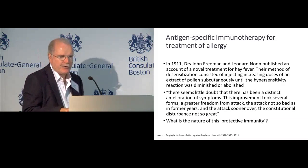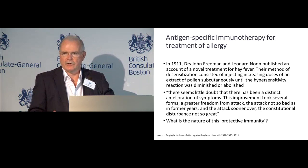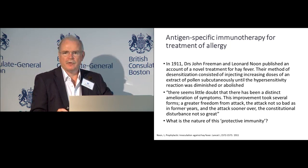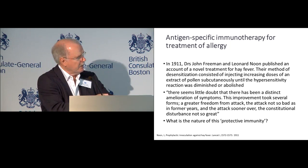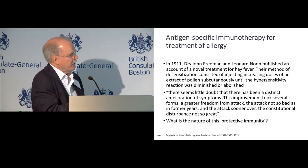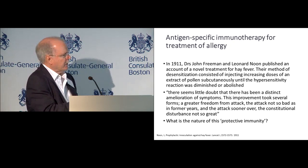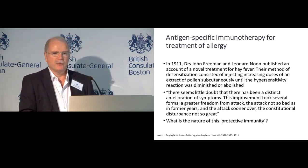So, antigen-specific immunotherapy is, of course, a well-practiced approach in the field of allergy. And this slide just reminds us that, in fact, antigen-specific immunotherapy has been around for over a century. Freeman and Moon in 1911 published an account of experiments designed to induce antigen-specific tolerance by injecting increasing doses of a crude extract of the pollen they thought was causing hay fever in this individual. And their description of the results was very, very clear, although somewhat beautifully archaic.